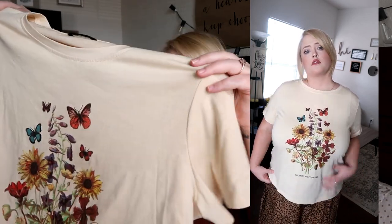This is in a 3X. Glad I got that size. I wouldn't have sized down, wouldn't have sized up. Perfect size for me. I feel like everything I got was really well sized for the most part, and that's probably what I'll order from now on, though based on the reviews, it kind of goes up and down. But for the most part, 3X really seems to fit me well.